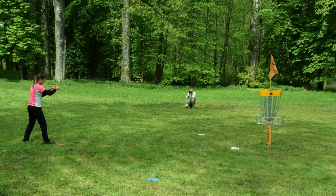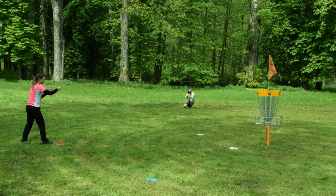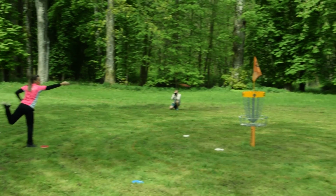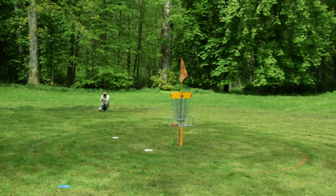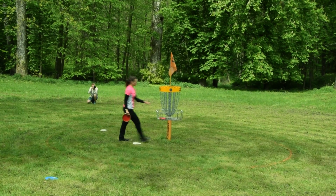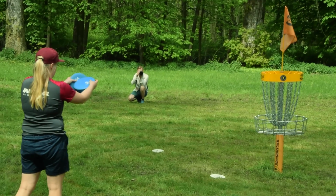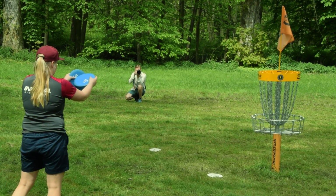I've been watching throughout the front 9. Hannah really taking her time, and you can respect that. You know, long putt, short putt, they all count the same for one stroke, and up and in for the par on hole number 10. Yeah, she's really consistent with her putting. I was really impressed.